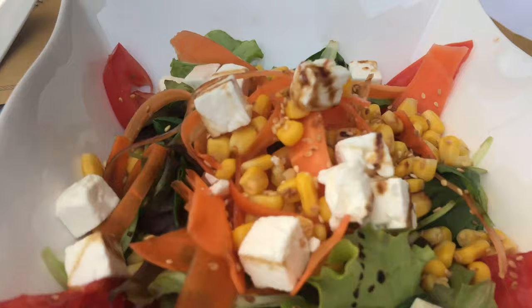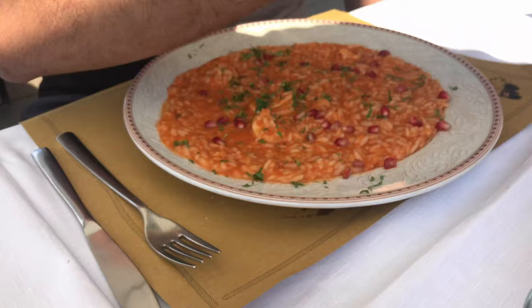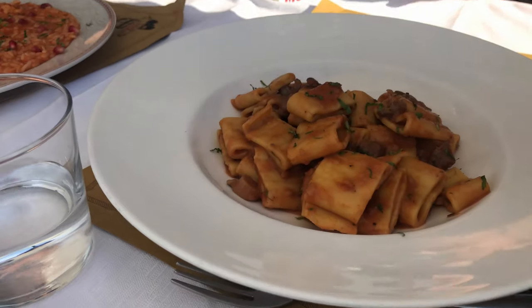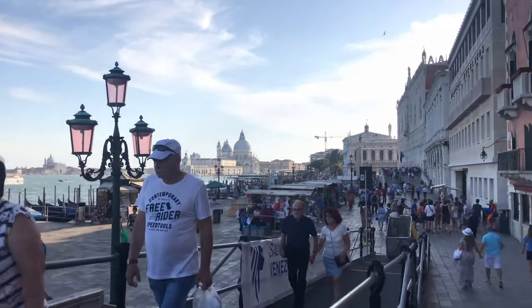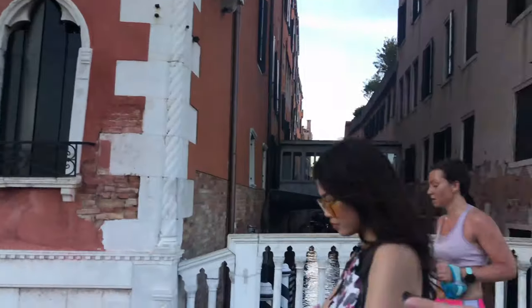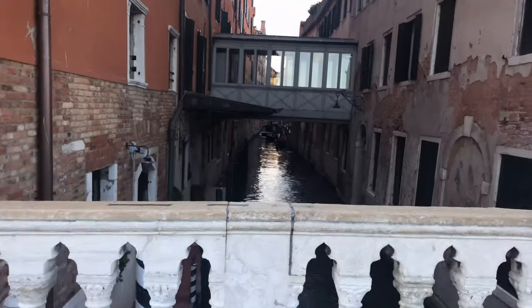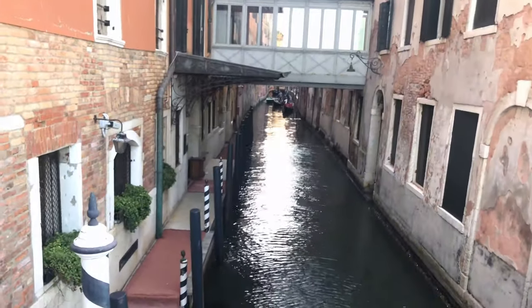All right, here from our table. Simon's sitting. Look at this vintage high chair. We're on Venice now. We just took a short boat ride. And over here, you can see the gondolas. People are going on the gondolas.